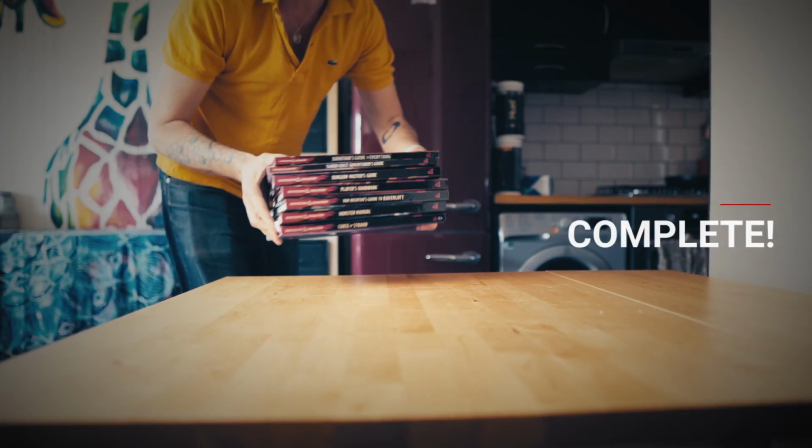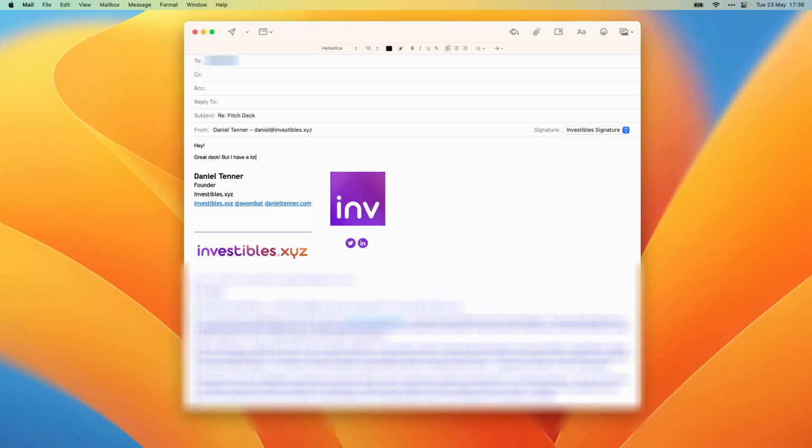A third principle is less is more. Don't try to be complete. Remember, the purpose of the deck is to get a conversation. It's not a business plan. If the reader ends up with questions, great. So long as they have a good vibe from your deck, they'll probably get in touch for a chat and ask you those questions directly.